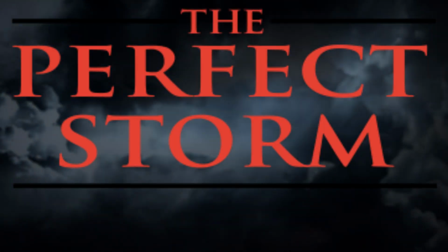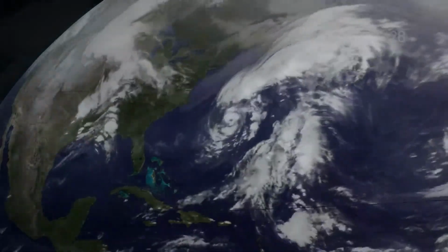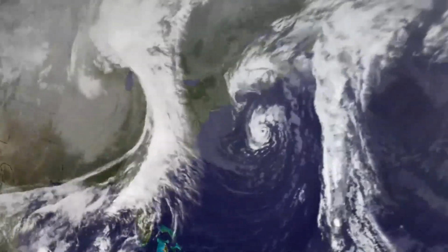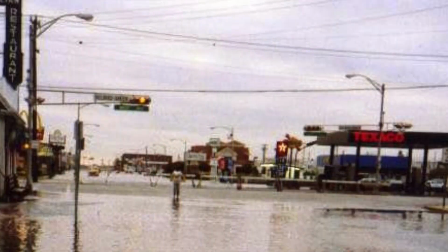103 years later, the perfect storm occurred in October of 1991. Made famous by the book and movie of the same name, this powerful nor'easter was a result of the convergence of a hurricane and a cold front. It affected the northeastern United States and Canadian maritime provinces, causing massive waves, coastal erosion, and significant damage to boats and infrastructure.